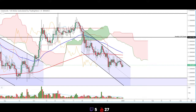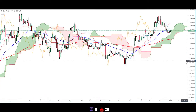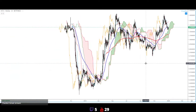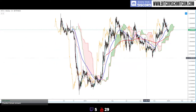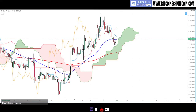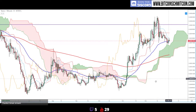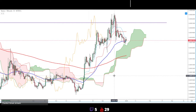Oh, I also want to talk about XTZ Tezos, because everyone was really excited about that a few weeks ago. And I don't see anyone talking about it now that it's bleeding out of its goddamn eyes. So let's talk about that. First we'll start with the Bitcoin chart. We're going to apply the same market model that I'm doing with all the coins.